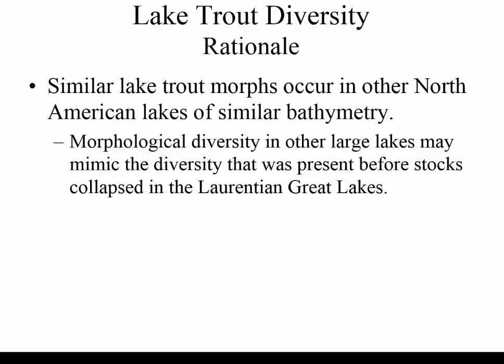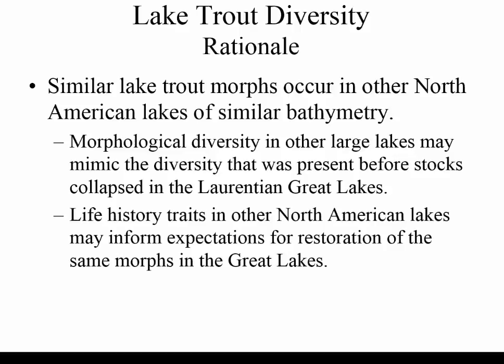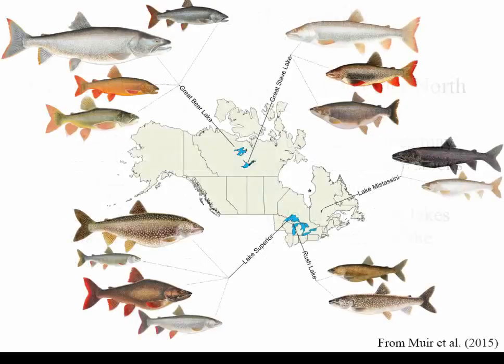So this diversity in other lakes then we think might be useful for informing us about where we can go in the future with recovery of this diverse species into other Great Lakes. We think the life history traits in these other lakes might be useful for informing our expectations for recovery.